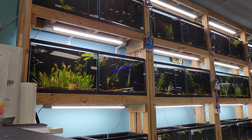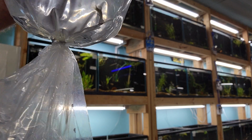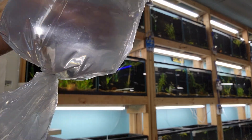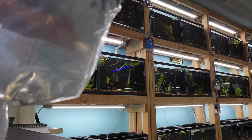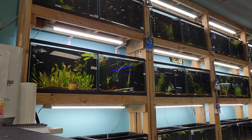So next up is a yellow calvus. A little bitty tiny guy. Altolamprologus calvus. Cichlid.